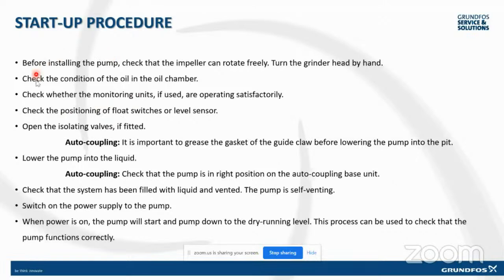So when you look at submersible pumps, there is a set procedure that we follow, which includes checking the overall condition of the pump, the oil in the chamber, the installation of the autocoupling and ensuring that it meets the requirement given by the pump manufacturer. And we check the system when filled with liquid. The pumps in a submersible case are self-venting. And once all those points are checked, and most importantly, we have properly checked the float switches and level sensor, then we can start the system.